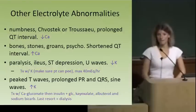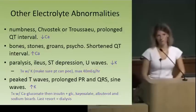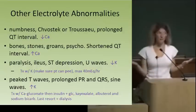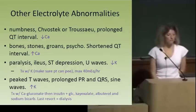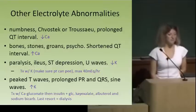You can do Kayexalate. A lot of hospitals don't do that, but they still use it at the VA. Kayexalate basically makes you poop out potassium, so that helps. What else? Insulin with glucose too, right? So insulin to drive the potassium into the cells, but we still have too much in our body. How do we get rid of it? Diuretics. Good. So that's the treatment regimen. So calcium gluconate, insulin and glucose, Kayexalate. Albuterol works through a similar mechanism to insulin, and then diuretics to get rid of it. Last resort, if the patient's really symptomatic and potassium is sky high, it's an indication for dialysis.